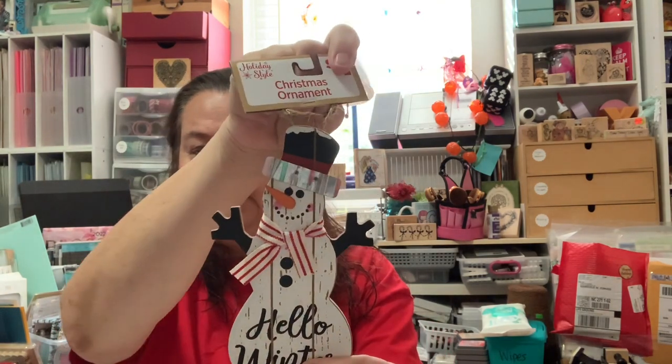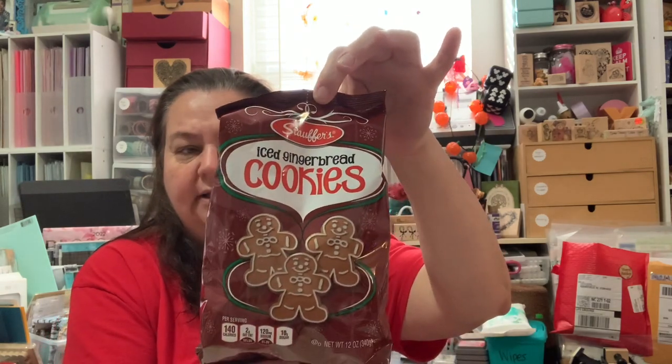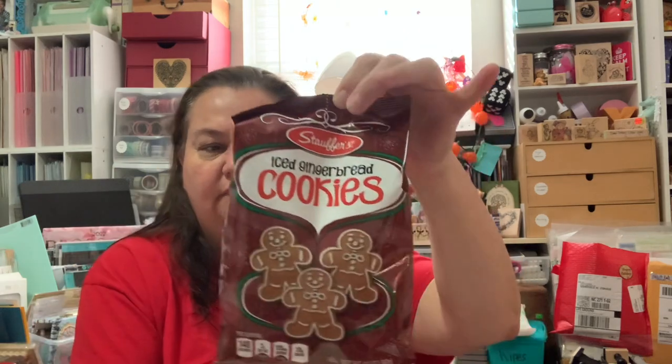Then I also picked up this little snowman. I thought he would be cute. Again, a dollar. And he's really, really adorable. Isn't he cute? So he could stay out in the wintertime as well, not just for Christmas. And again, I'm collecting little treats and stuff. My family loves this. These are their favorite, these Stouffer's gingerbread cookies. And they're like this big. So they're so cute. And I've got a jar full of them up there. So I grabbed another bag. And I think these are like $2 a bag. And we've tried the Archway ones. They don't like those as much as these.